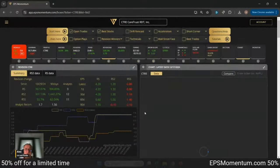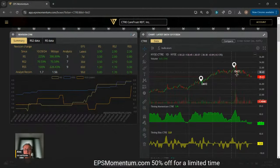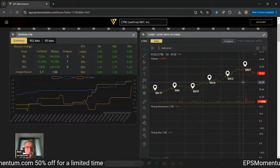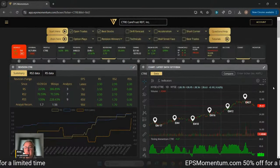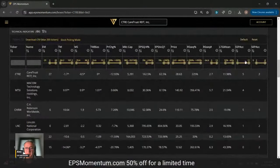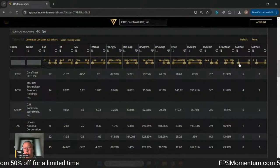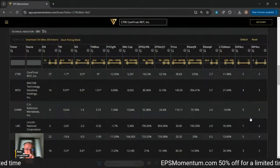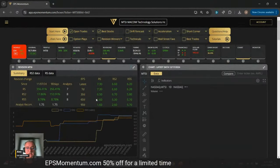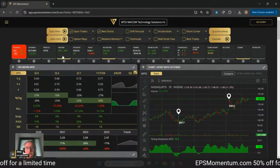So here I have CTRE, and okay, so EM27, yes, but the stock is down. Maybe there are other reasons for that. Maybe it's about the current environment. And here I can also be stringent on acceleration in sales. And then I get Lincoln National Corporation or Macom, MTSI. Look at this growth in earnings. We can look at the matrix as well.